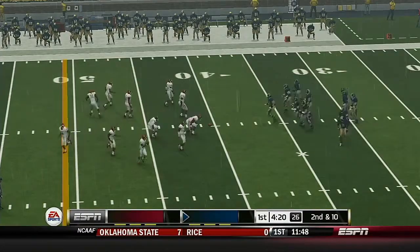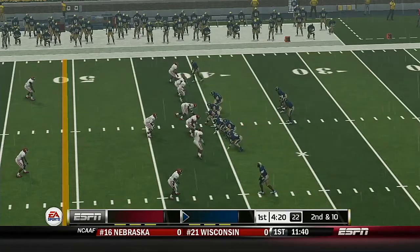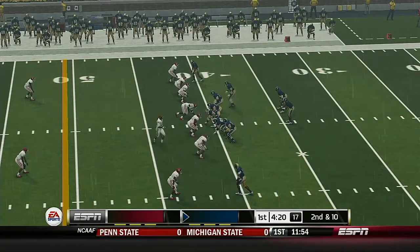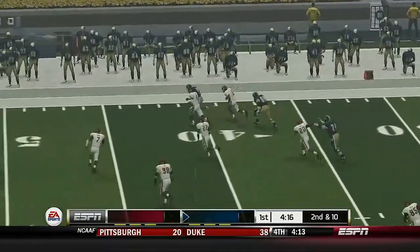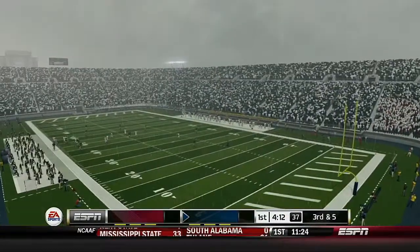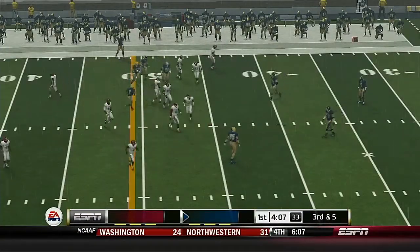From their own 40-yard line, it's second down. Set. Blue 14. Blue 14. Motion. Here's the halfback on the screen. He's tackled at about the 45. Harris with the tackle at the 45-yard line. That'll make it good.